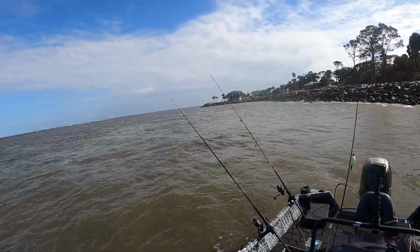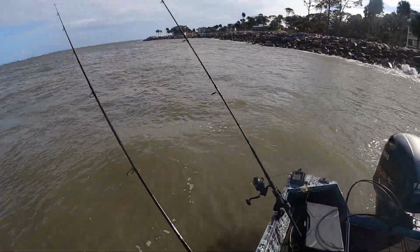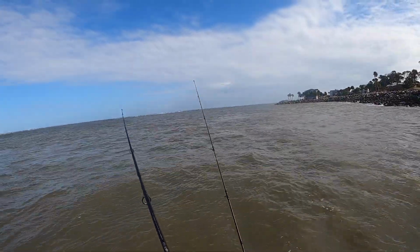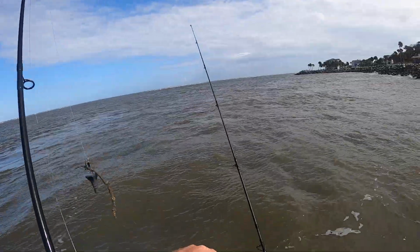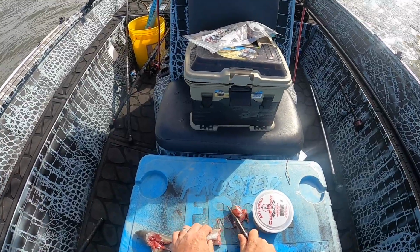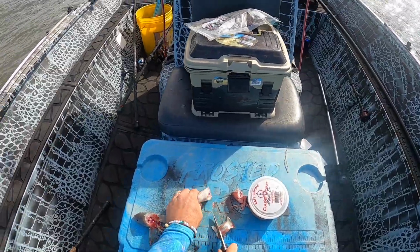These squid have gotten popped. We're gonna check these as well. Let's go ahead and drop him right there for now. Let's reel these guys up. Let's get some fresh whiting on. Love me some good fresh cut bait. Look at that, squid's half gone. Nice chunk right there. Another nice chunk right there.